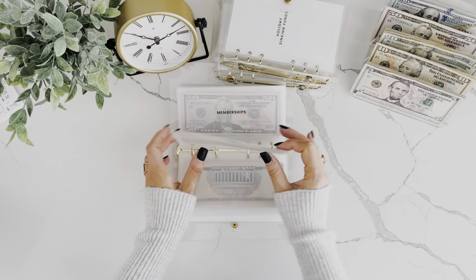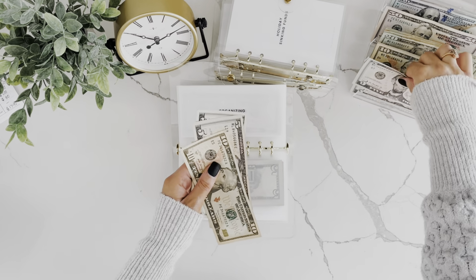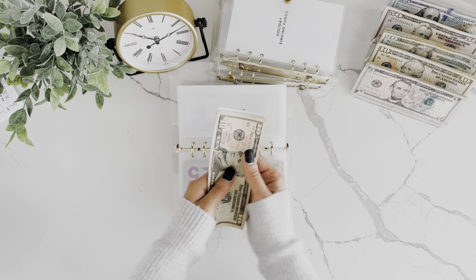All right, so organizing is getting 15. So now organizing has 10, 15, 20, and 25.